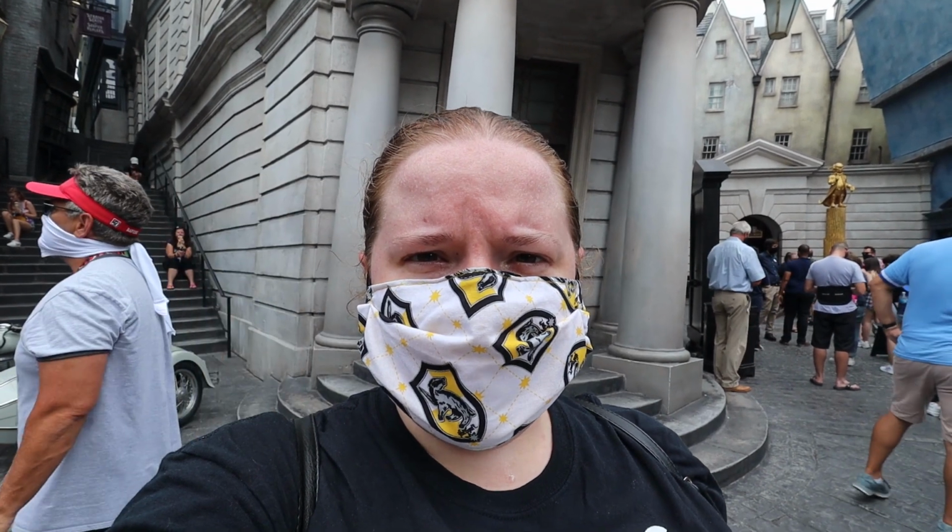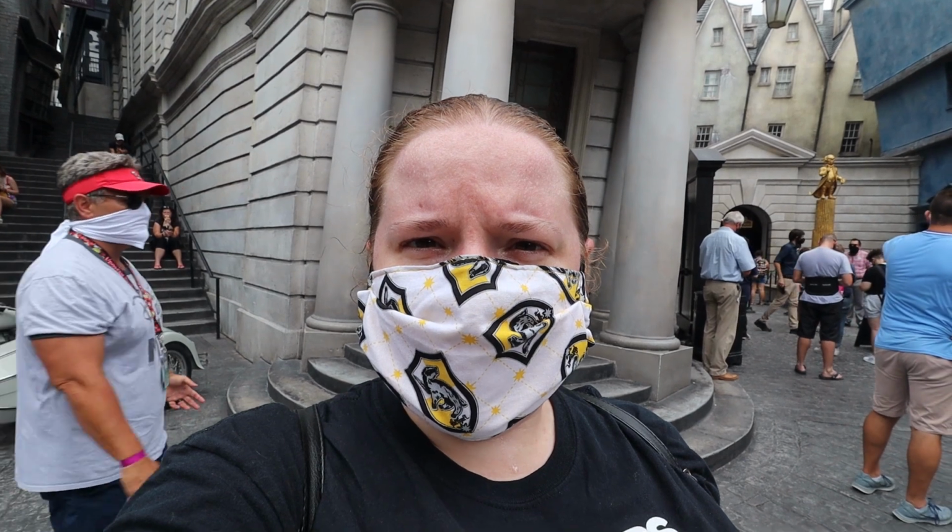I just got off of Gringotts. It was pretty fun. As usual, there were only 2 people in my car because we were both single riders. There were no pre-shows, and the line moved really quickly once you got in. I did use the virtual queue. I got through in about 20 minutes from the time I entered the line until I got off. So that was a lot of fun.